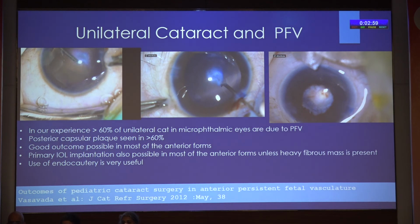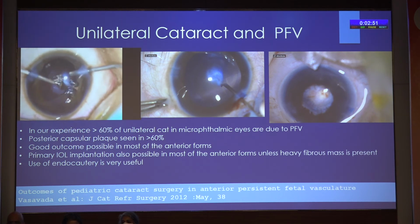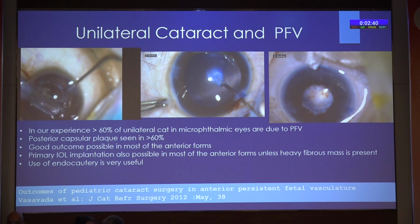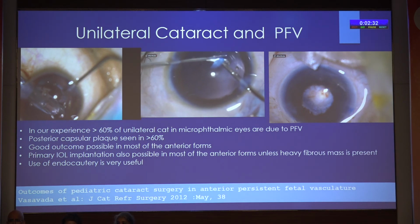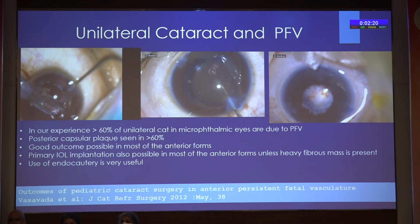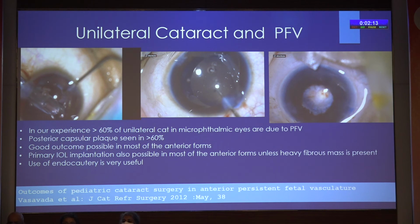So as Dr. Vasavada had already pointed out, and Dr. Jagatram was saying, that posterior plaque, I believe also, is due to posterior capsular opacities, and posterior plaques may be due to PFV. And we have seen in unilateral microphthalmic eyes, about 60% of them are due to PFV, and posterior capsular plaques are seen in 60% of these microphthalmic unilateral cataracts. So a good outcome has been possible in most of the anterior forms, where this is a single piece IOL. I would prefer a multi-piece IOL to capture, but here I have done single piece with posterior capture, and primary IOL implantation is possible in most of these cases.